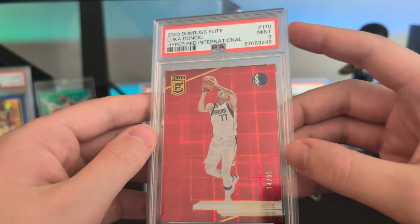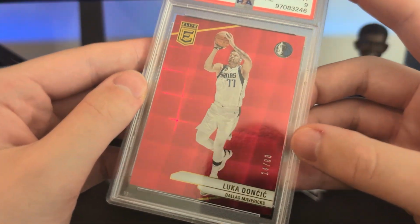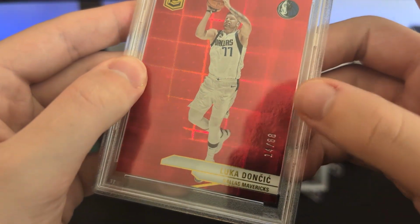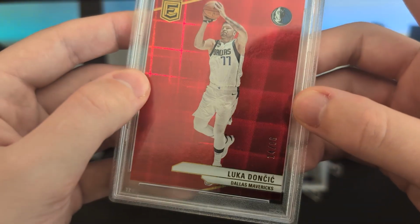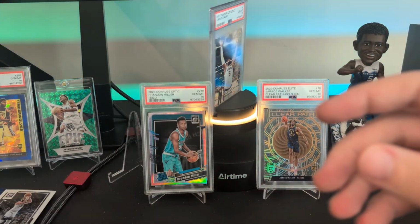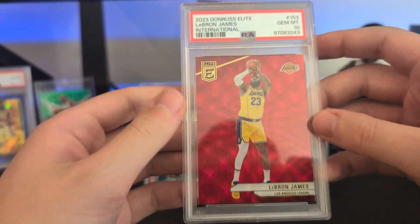Here is not a base, but this was a hyper red on the Luka numbered to 88, and we can kind of see right there, some of the hollow doesn't light up at quite the same angle. It's still on the card, as you could see. It just doesn't light up at the same angle. You could see some over here too. That's kind of mainly what I'm talking about there, but a 9 on the numbered Luka, not bad.